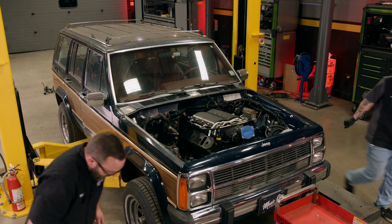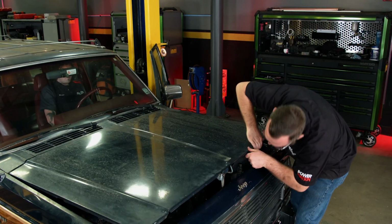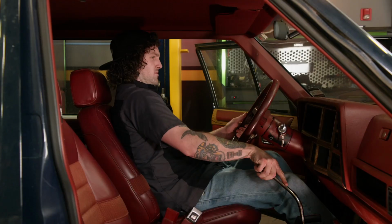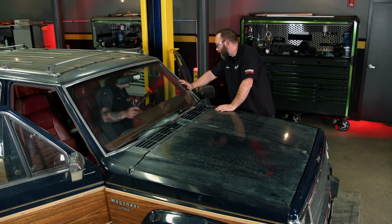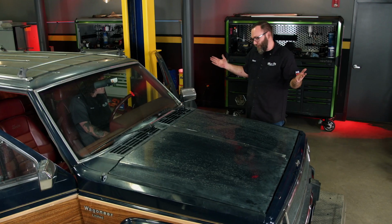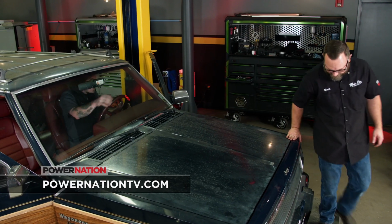All right, let's give this thing a try. I think it's gonna close. Oh yeah, and with room to spare too. Brandon, how's the shifter location? Hey, how's the shifter? It's awesome. It fits in the same hole. I think the whole interior is gonna go back the same. Perfect. We're well on our way then. This is too much fun though.